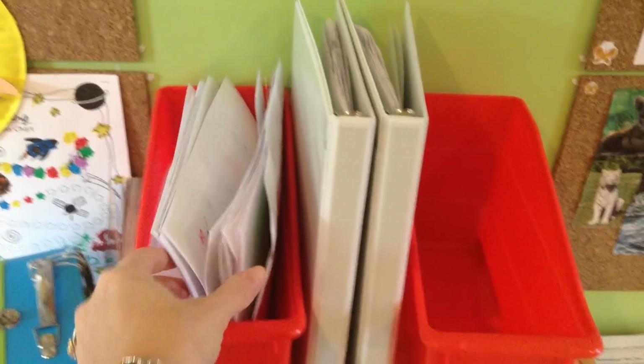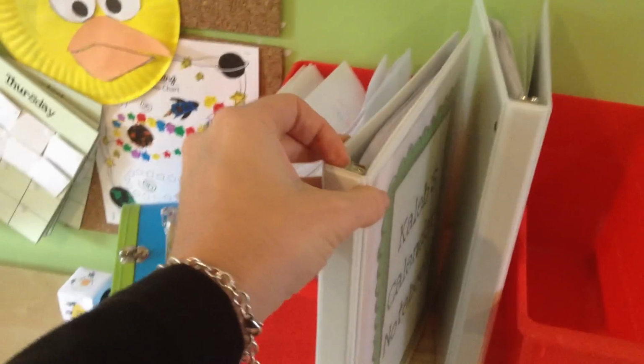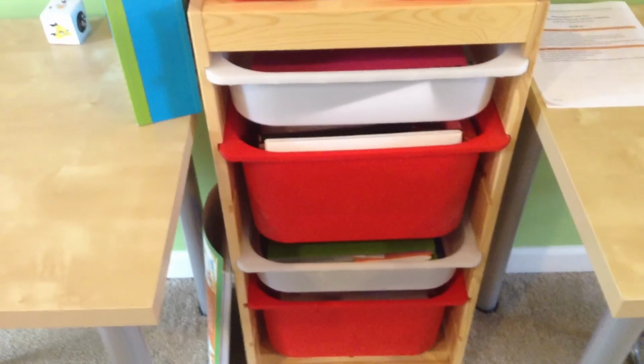These top bins are where the kids put their completed work at the end of each week. I haven't picked up Caleb's work yet, and then these are their daily calendar notebooks. Those are between there, so they can pull those off. Each one has a white bin and a red bin. Each of the kids has one.